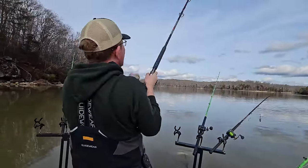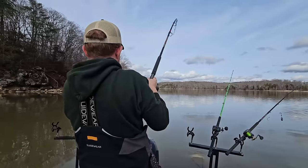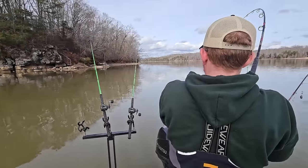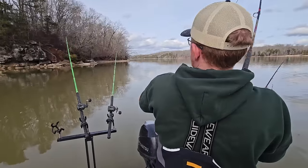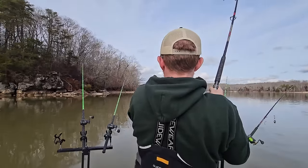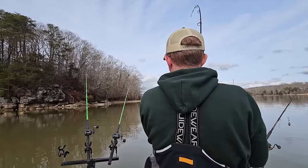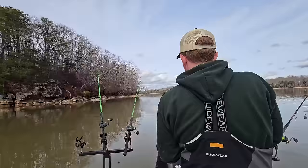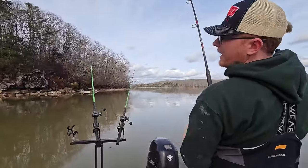Got him. That was quick. Spinning reel. Look, this one's going down too. This is a little guy. That one's about to go down. This is fighting real weird. I mean, the bite's on fire.